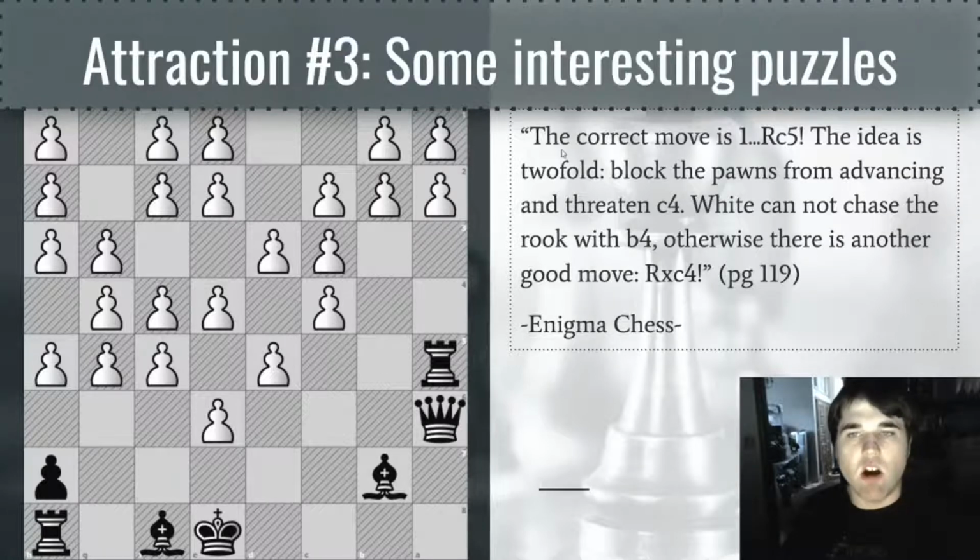And I quote the author here, right, so b4 does not repel that threat. b3 would repel that threat, but then maybe black can just play queen a3 and get behind the back rank without sacrificing any material. This is on page 119. Super good puzzle. This is probably the best part of this book. I love this example. Yeah, because rook takes a2 is very natural, but it's bad. Rook c5 is the best move. That's one of the parts that I got something out of from this book.